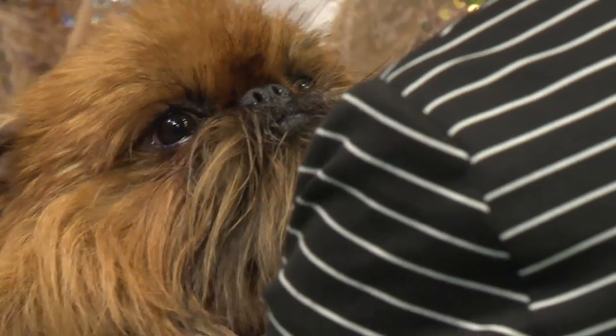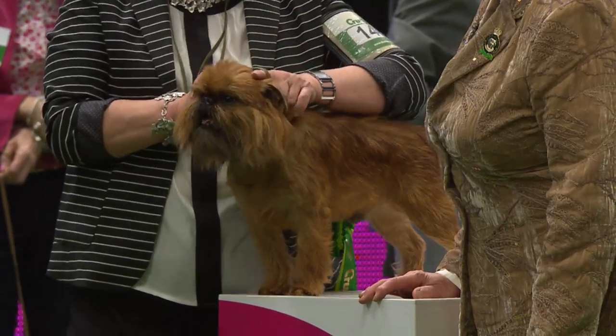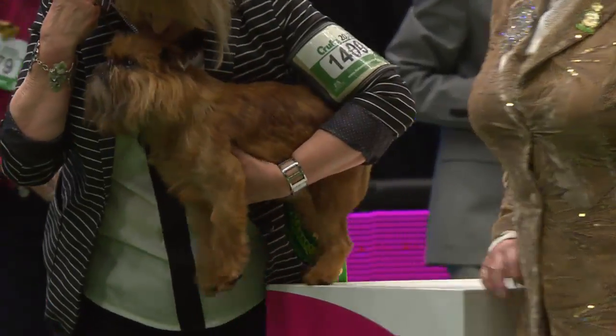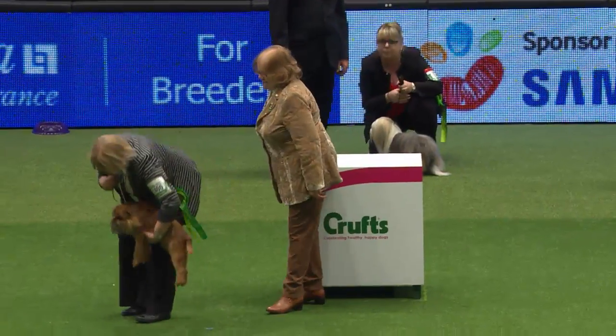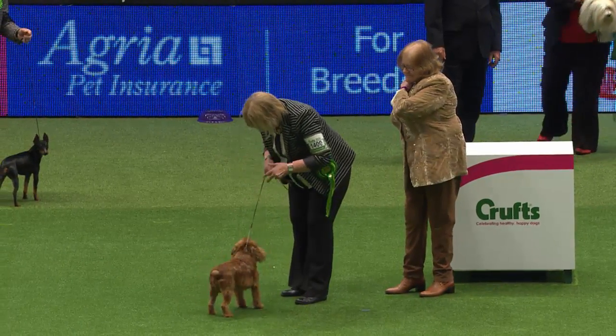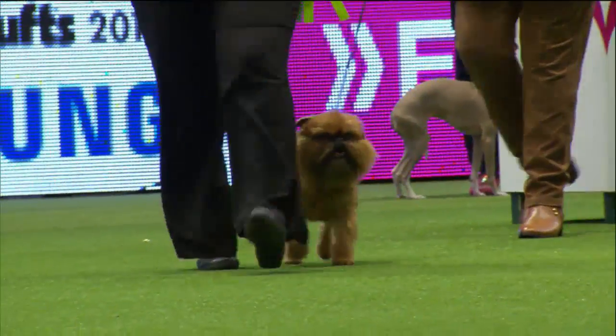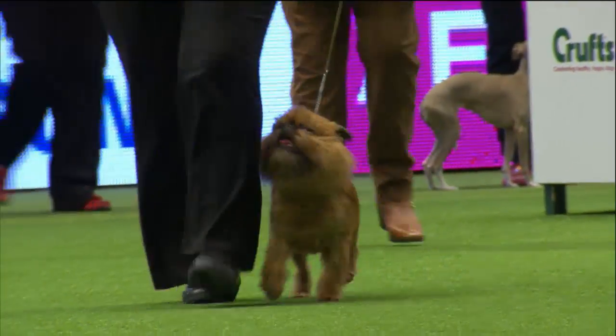The head is relatively large. Nice large eyes with a rounded skull, tiny little ears which are high set. Nice short back body, but deep in the chest, a dog that gives you an impression of substance despite his small size.